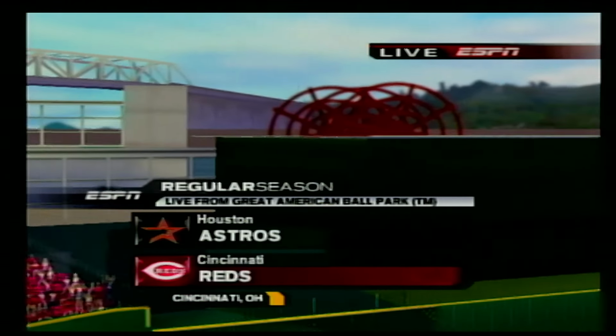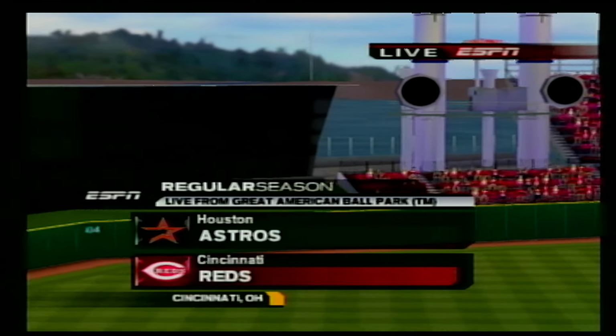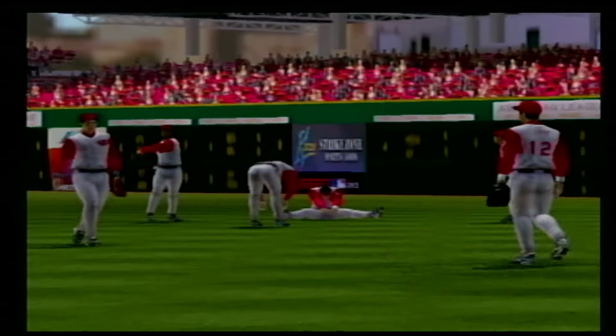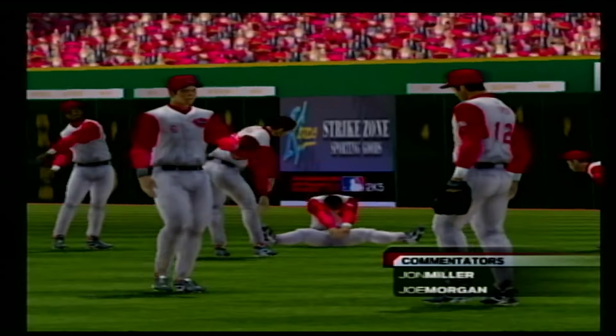Thanks, Carl. Have a look, everyone, at one of the great new ballparks here at Great American Ballpark in Cincinnati, as ESPN welcomes you to another edition of Major League Baseball. Today, it's the Houston Astros taking on the Cincinnati Reds. Hello, everyone. This is John Miller along with Joe Morgan, and we're ready to bring you all the action.